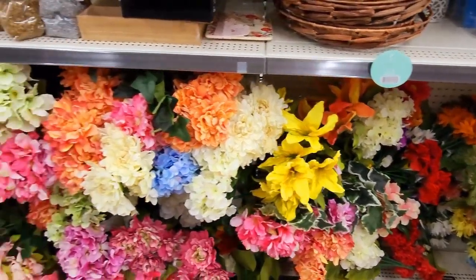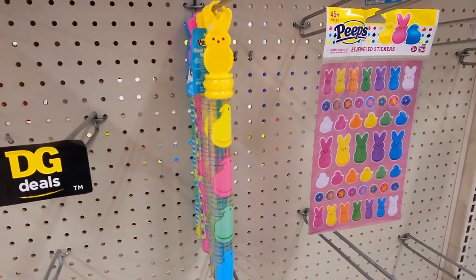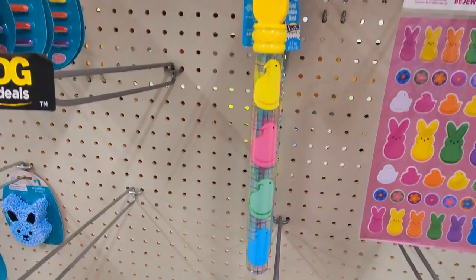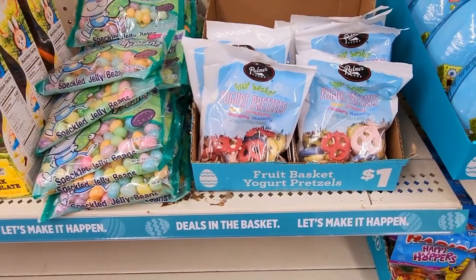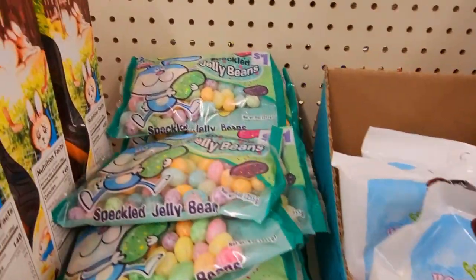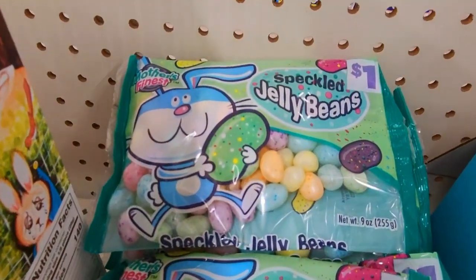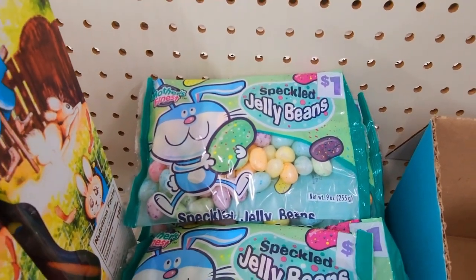Quite a few florals. Peeps bubble wand for $3, really, really cute. Different colors. Yogurt pretzels for $1, and these speckled jelly beans are so cute. Really cute to put in jars for decoration.